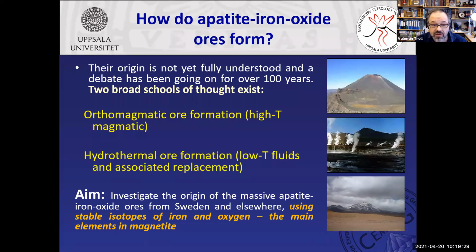There's the magmatic school, and there is what I would term the hydrothermal school. The magmatic one believes that it's essentially magmatic-type processes, either formed directly from magma or from magmatic fluids, while the hydrothermal school favors lower temperature processes, maybe about 500 degrees or below. These would be processes like replacement and precipitation from lower temperature fluids.